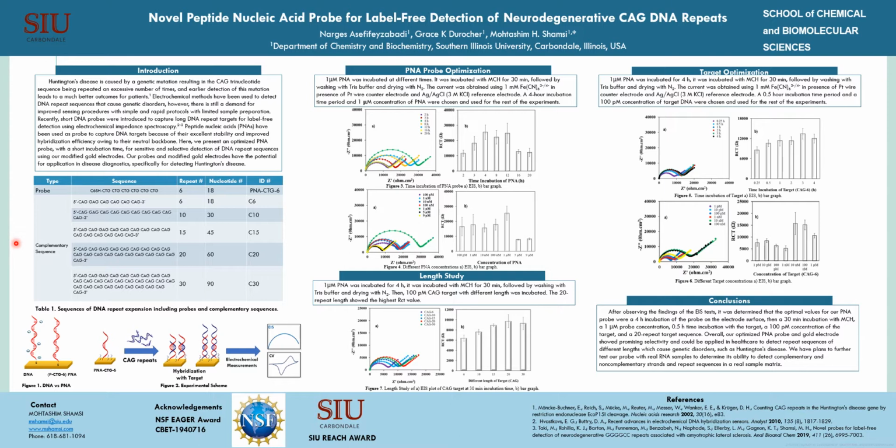Our experimental procedure consisted of cleaning and preparing electrodes, preparing our probe and target strands, incubating with probe PNA, incubating with MCH, incubating with target DNA, and then running EIS tests. We used a PNA probe rather than a DNA probe due to its higher stability. As seen here in Figure 1, DNA contains a lot of negative charges from its phosphodiester backbone. However, PNA doesn't contain these negative charges due to its neutral polyamide backbone, so that makes it a lot more stable than DNA.